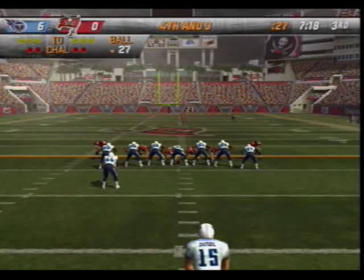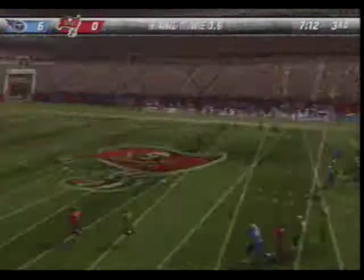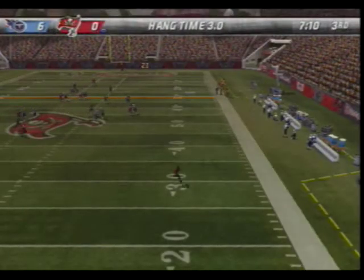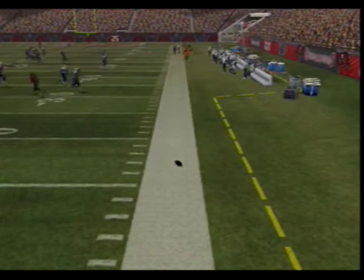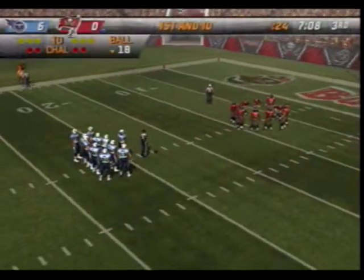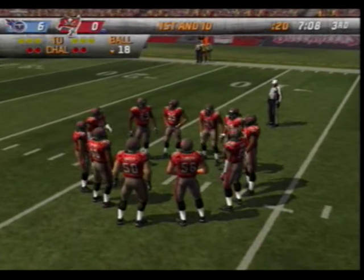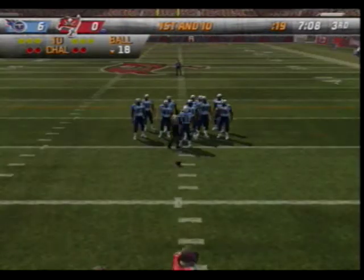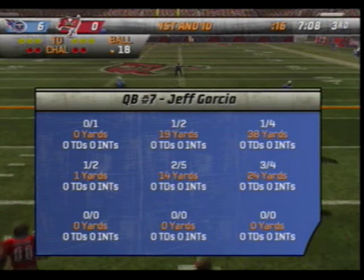The upcoming punt will mark his fourth so far. They'll spot this one where it went out. That was a great kick, sailing more than 50 yards. First ball on their own 18. Ball on the 18-yard line.